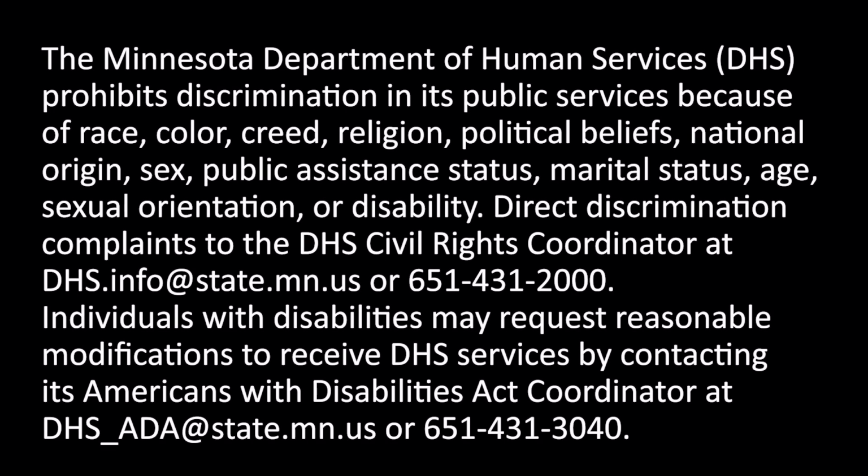Website https://mn.gov/dhs/. The Minnesota Department of Human Services, DHS, prohibits discrimination in its public services because of race, color, creed, religion, political beliefs, national origin, sex, public assistance status, marital status, age, sexual orientation, or disability. Direct discrimination complaints to the DHS Civil Rights Coordinator at dhs.info@state.mn.us or 651-431-2000. Individuals with disabilities may request reasonable modifications to receive DHS services by contacting its Americans with Disabilities Act Coordinator at dhs_ada@state.mn.us or 651-431-3040.